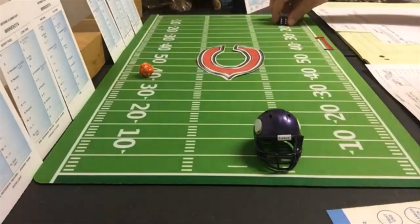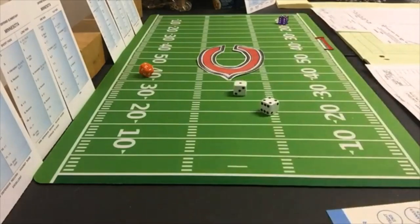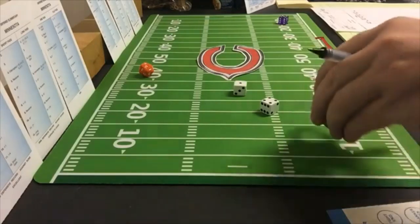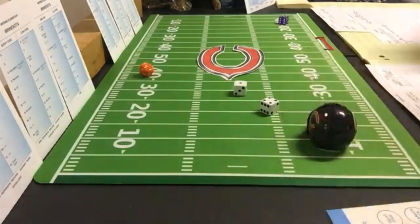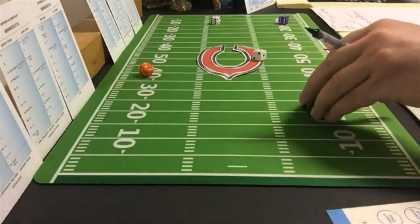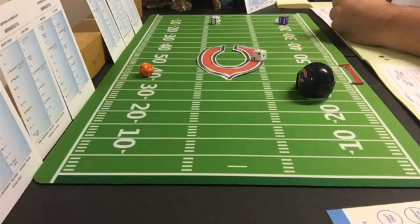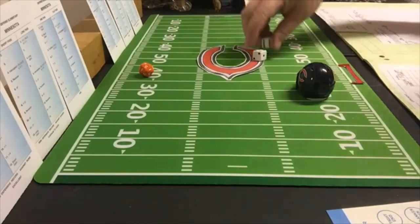So they will kick off to us again. It's a 5. So it goes to the 15, number 2 back. And that will be Devin Hester. That's a 9, which is 19 yards. 10, 20, and back it off. So he gets a 19-yard return, and we have a 1st and 10.